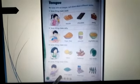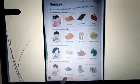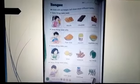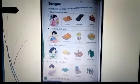Something tastes bitter. Medicine tastes bitter, kadwa kadwa. Bitter gourd, medicine, neem. All these tastes are bitter.